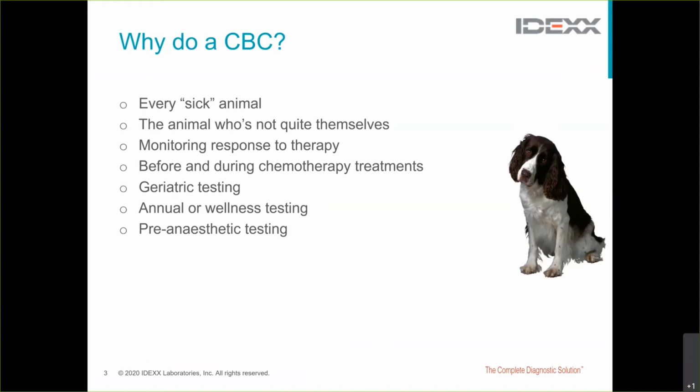But there are times that we can find changes on the CBC in a patient that seems well that may give us important information prior to the anaesthetic. Are they marginally anemic, which could suggest underlying disease? Do they have an inflammatory response there that may reflect something else going on in that patient? And especially things like platelets.